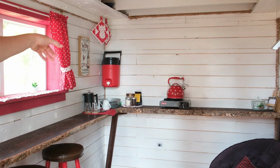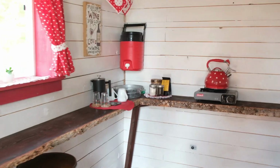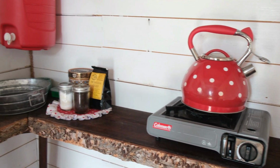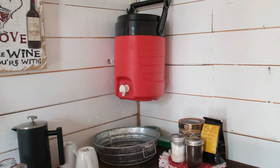Over there, we got 2 gallons of water for doing coffee and tea, Coleman cook stove, just basic accoutrements. The Coleman cook stove is a feature in all of our units. It has a disposable cartridge. And over here, we have 2 gallons of drinking water, cooking water, coffee and tea water.